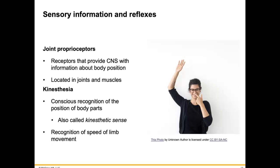I may have had you do this in class before, but if you were to close your eyes, put your hands up in the air, and then asked you to use your left hand to touch the tip of your nose, chances are that you are able to do it. So if you don't remember doing this, go ahead and pause the video and try it real quick. So if you were able to do it, then you have good proprioception, right?